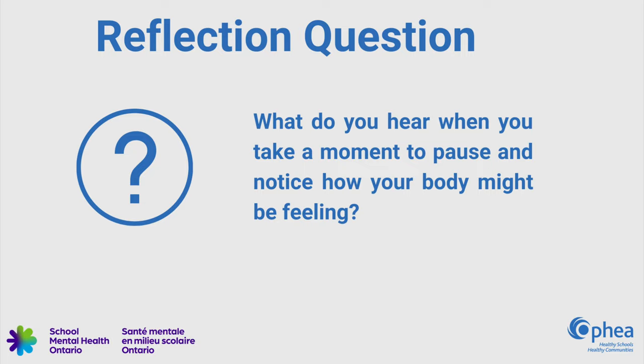Now that you've tried all three of the muscle relaxation strategies, let's do a check-in. How are you feeling now? Notice if your body feels more relaxed. Are your shoulders feeling softer? What about your eyes or your face? What do you hear when you take a moment to pause and notice how your body might be feeling?